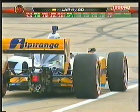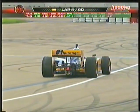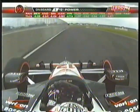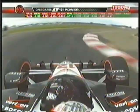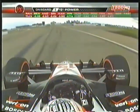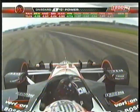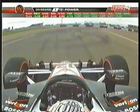So Anna Beatrice remains stalled on the racetrack and will have to get a tow back to the pit area for a restart. We're on board with Will Power, who is looking for his 9th consecutive pole position. He has won 8 in a row. That goes back to last year.